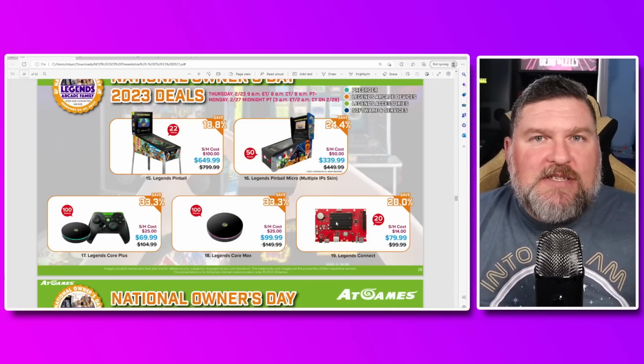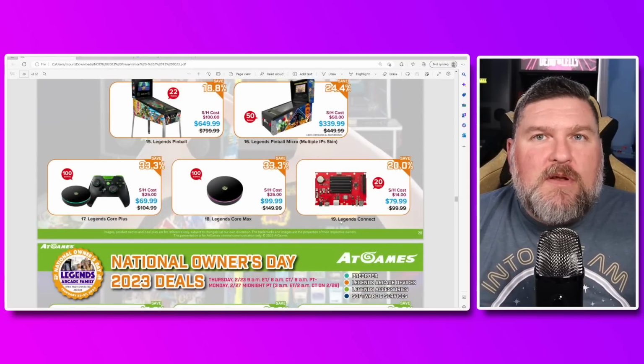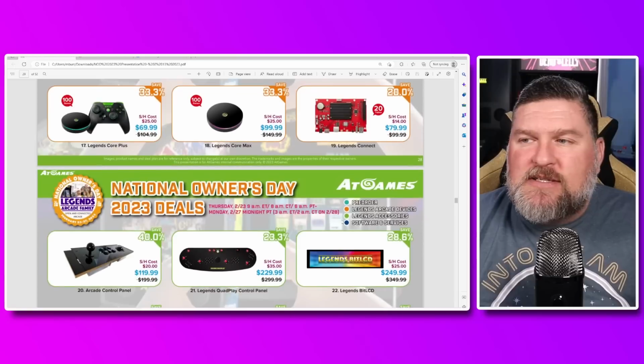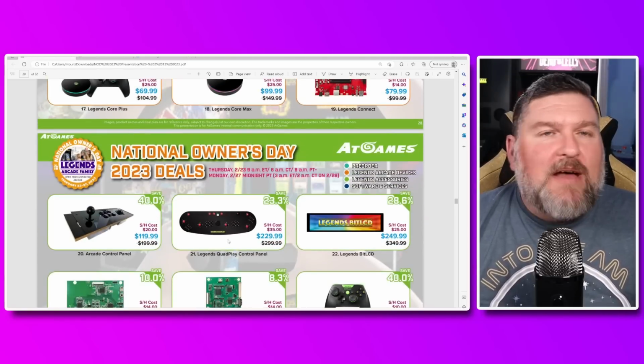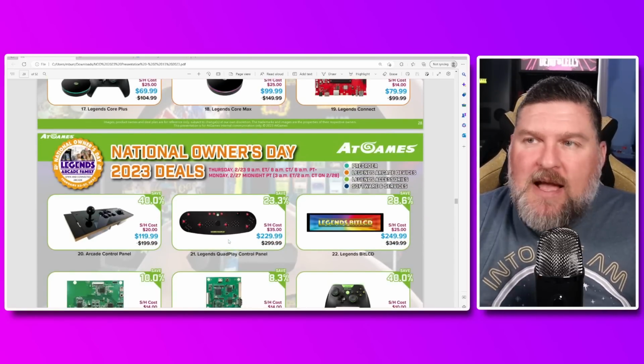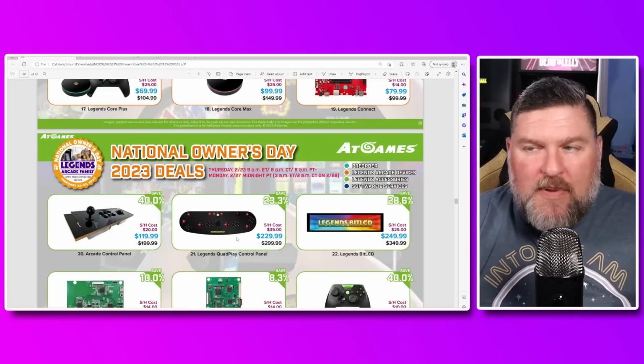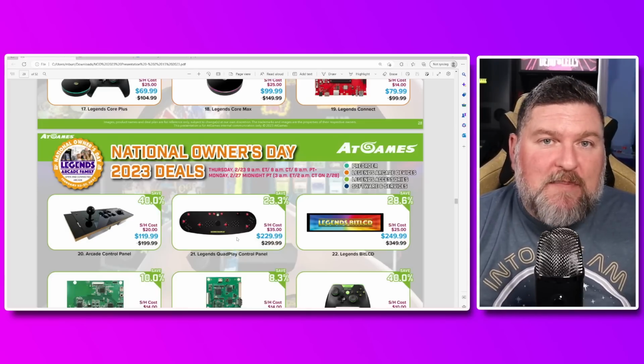Then you've got your Legends Connect. If you want to build your own pinball table, you can use that. I wonder if the new upgrade kits can be used like a Legends Connect. Interesting. The AtGames Legends Pinball Control Panel, an absolute must. I didn't see if it was included in the new pinball table. I'll have to go back and look, but this is a must for your AtGames Legends pinball table.